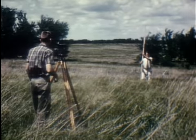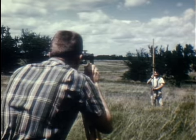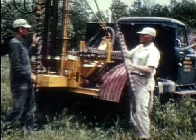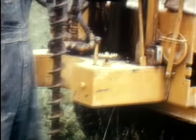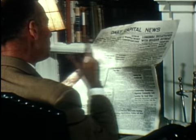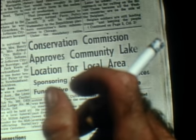With acquisition likely, Conservation Commission engineers make a preliminary survey of the dam site and the potential water area. Test borings are made to see if the soil will hold water and if it's suitable for building a watertight dam. This core sample shows good clay, fine for dam building. The findings are favorable, and Conservation Commission engineers approve the site. And that, of course, makes news.